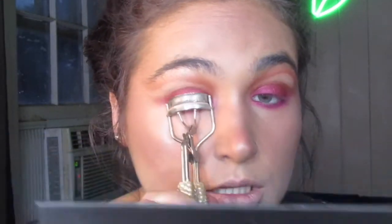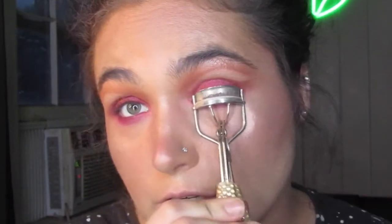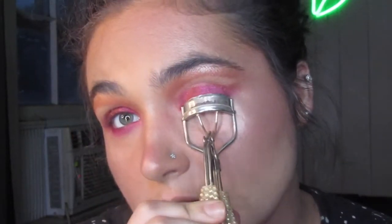Alright, I'm gonna do my brows, don't worry about it, which I don't really do much with anyways. But now I'm gonna take my eyelash curler and hit these bad boys. My eye looks, I feel like, a lot bigger with that concealer cut crease, not cut crease thing. I don't even know what to call that. If you have a name for it, leave it down below, because I've been doing it for a while now and I just don't know what it's called. I don't even think it has a name, who knows.